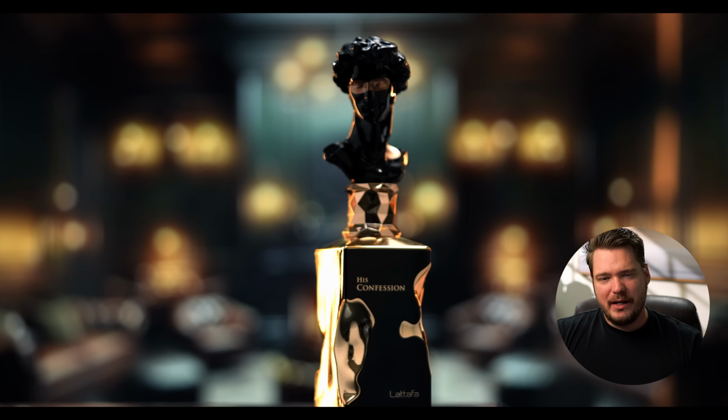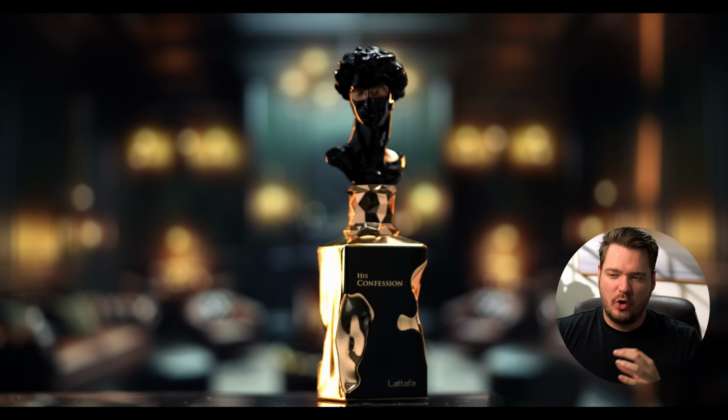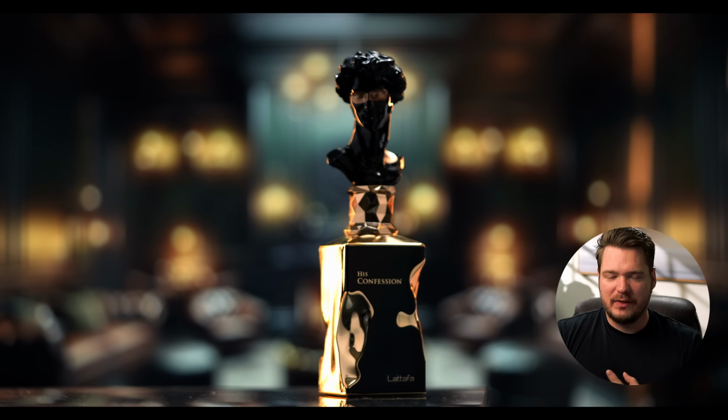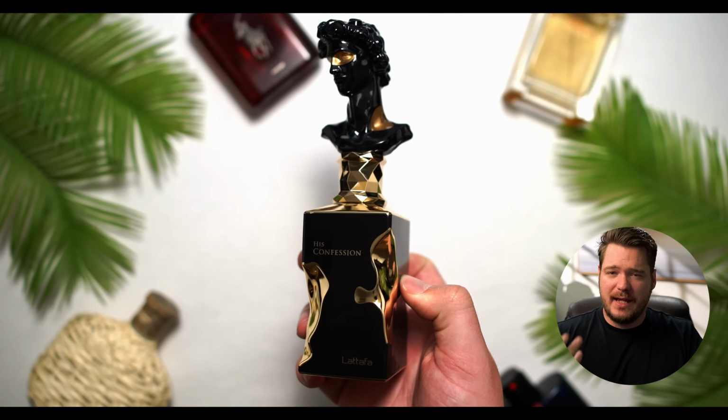The tonka bean in here and the vanilla character is really potent, and it's like this almost creamy, delectable kind of mix in here, which is just stunning. I love this stuff a lot. I'm gonna be doing a video about this one and my other favorite, Cayenne Classic. But currently, if I had to pick between the two of them, I would pick this one because this is a phenomenal fragrance. The bottle looks stupid, so I'd probably just keep this under my bed and not let anybody see it. But still, it's a fantastic smell.